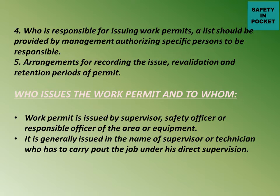Next is, who is responsible for issuing the work permit, meaning who will issue us the work permit. A list should be provided by management authorizing specific persons to be responsible. So one list should be provided by the management. In that list, who are the authorized persons to issue the work permit, their mobile number, their department, everything should be mentioned in one chart format.